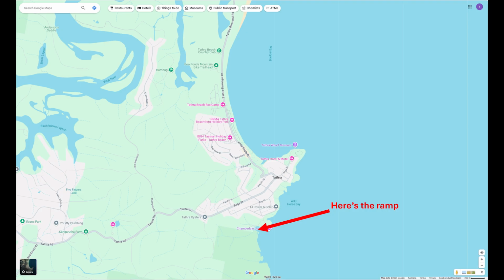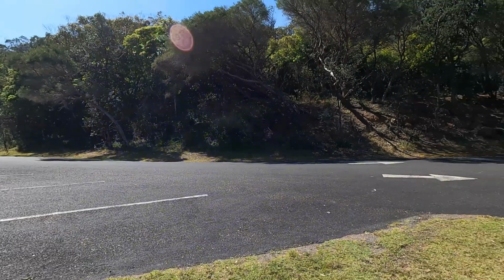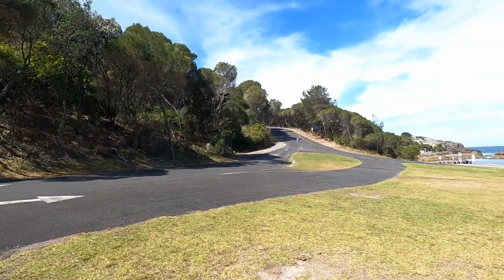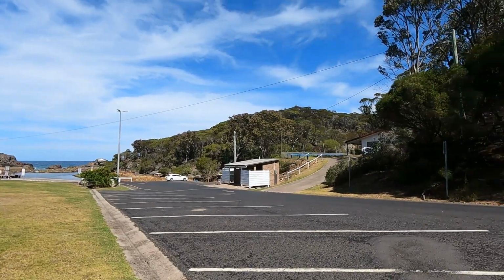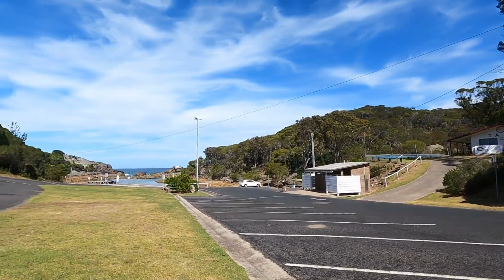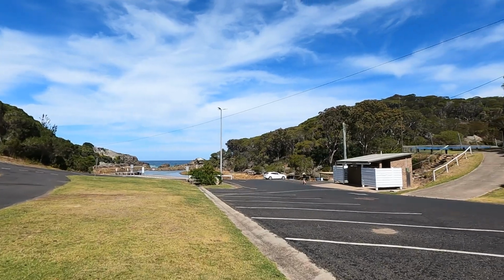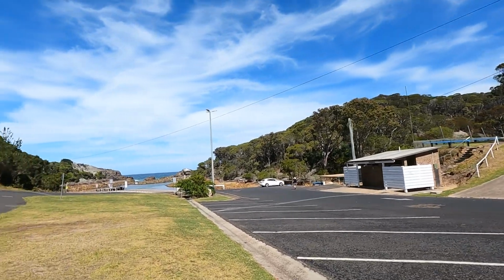Here's our lucky last ramp, guys, and it's the one you need to use if you're at Tathra and want to get offshore. It's got a weird little bar crossing, and we'll have a look at that shortly, but it is located just here. Plenty of parking here, and it's also a directional sort of ring road to control traffic, so it's not chaos. There's a lot of people come down here during the summer months to have a swim, so it might become a little bit of chaos down there. And it's also the start of a walking track that goes up into the national park here. I'll show you the start of that shortly.